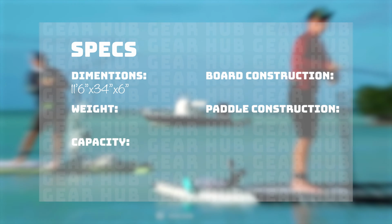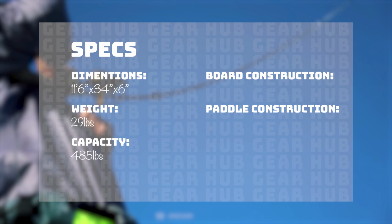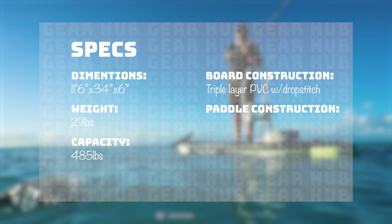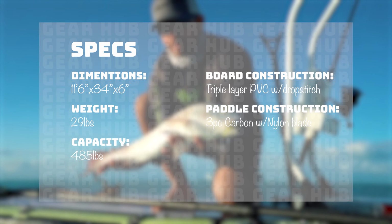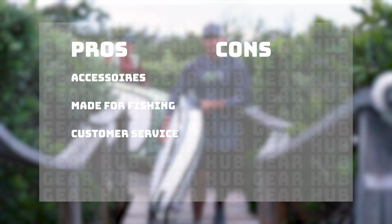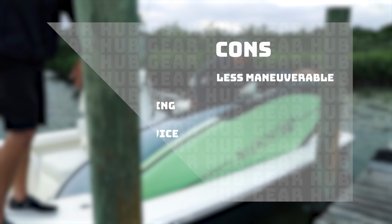It's 11 foot 6 by 34 by 6 inches. It weighs 29 pounds and has a capacity of 485 pounds. It's triple layer PVC with a drop stitch inner core, and the paddle is a 3-piece full carbon with nylon blade. This has a ton of accessory options, it's great for fishermen, and you have amazing customer service from iRocker. Cons are, it is a larger board, so it is less maneuverable than smaller boards.